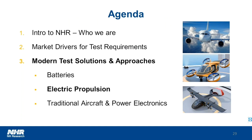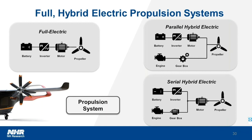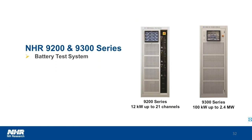The next topic I want to get into is the electric propulsion system. It's an equally large challenge to the battery and one that's seeing a lot of R&D for electric flight. The electric propulsion system for flight applications takes a few different forms. There's parallel and series hybrid setups where you still have a gas-powered turbine also driving the propeller. And then there's applications like the eVTOL or maybe a drone where it's purely electric. Two different applications, but as you can see, there's common systems between each one. There's a battery, an inverter, and a motor. The good news is the same equipment that we just reviewed for battery testing is also the equipment that we recommend for battery emulation for testing the propulsion system.